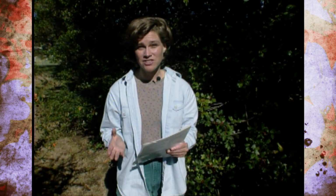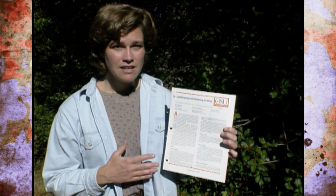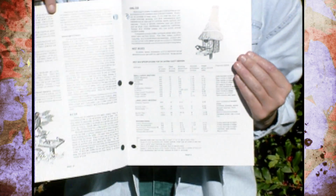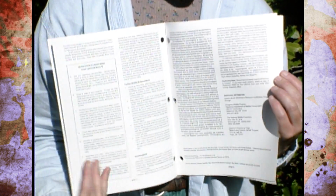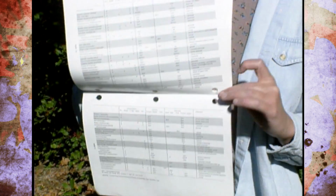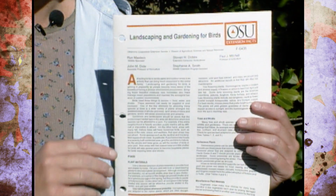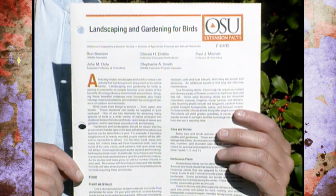Now, all of these plants that I've mentioned are included in this great new fact sheet called Landscaping and Gardening for Birds. Now, this is wonderful because it has tips on how to attract birds to your landscape, how to take care of them. It also has tips on what kind of bird houses you would build for each bird. And in the back, it has this great list of plants that includes trees, shrubs, ground covers, and also herbaceous plants that are good for attracting birds, either for food or for shelter. So, if you're thinking about landscaping for birds, drop by your local county extension office and pick up one of these fact sheets to help you plan your yard.